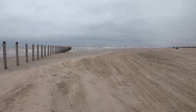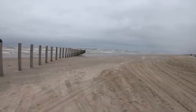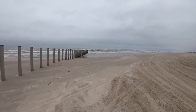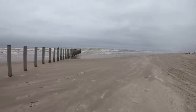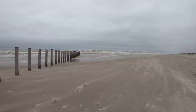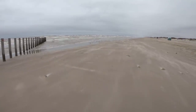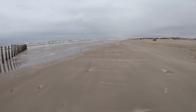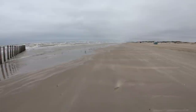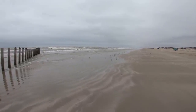Now, if you want to come and camp with just about nobody here, you just come on a cloudy, windy, rainy type day, and nobody wants to be down at the beach except for all of the birds. And there is quite a few birds here today. It's kind of cool watching the sand move across. And I hope my audio is okay, because as you can see, the wind is blowing. I think it's a great day to be at the beach.